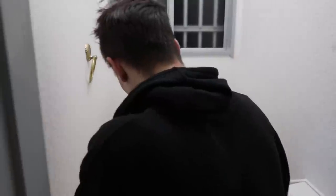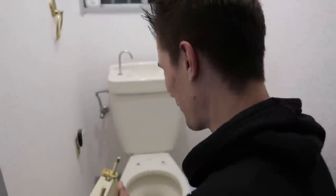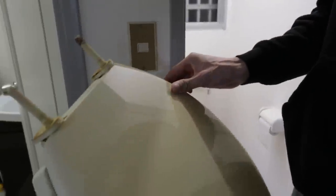Toilet seat removed. There's a bit of build up there that we probably need to deal with, but that's what the alcohol spray's for. Oh God, there's germs. Yeah, get it away from me. We never know how many people have used this toilet seat. This is so gross.